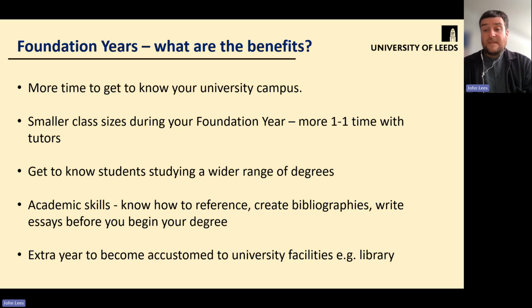So you get the opportunity to meet people and be in a classroom with people who are studying sometimes very different degree courses. And you may not necessarily always get that opportunity to meet that much of a range of different people within a classroom environment. As I mentioned previously in the last slide, there'll be lots of opportunity to develop your understanding of your subject area, but also your academic skills as well.